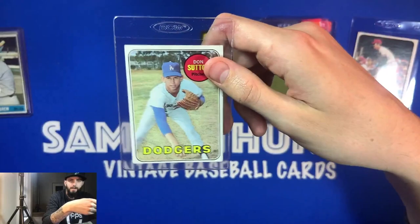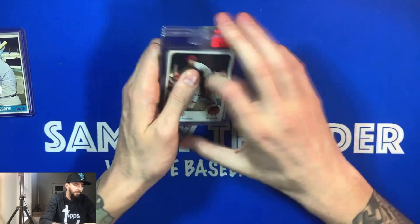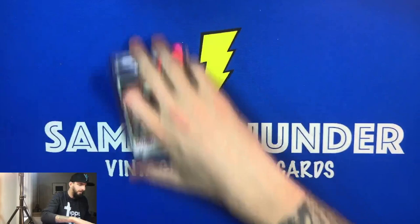So altogether, I think these cards came out to about $35 when you count all of them up. And so then here we got $15. So we spent $50 between both Village Baseball Cards here and Dugout Dreams here. So $50 spent there.